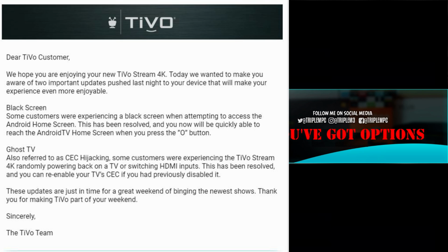For the black screen, they said some customers are experiencing a black screen when attempting to access the Android home screen. This has been resolved, and you will now be quickly able to reach the Android home screen when pressing the circle button. Didn't clarify whether it was still happening and the circle button actually just brings you home, or if it didn't happen anymore and you should be able to go home just pressing circle. So I haven't experienced the issue, but if you were experiencing it, let me know how the update is working out for you. Please drop that comment in the comment section below. That will help a lot of people.